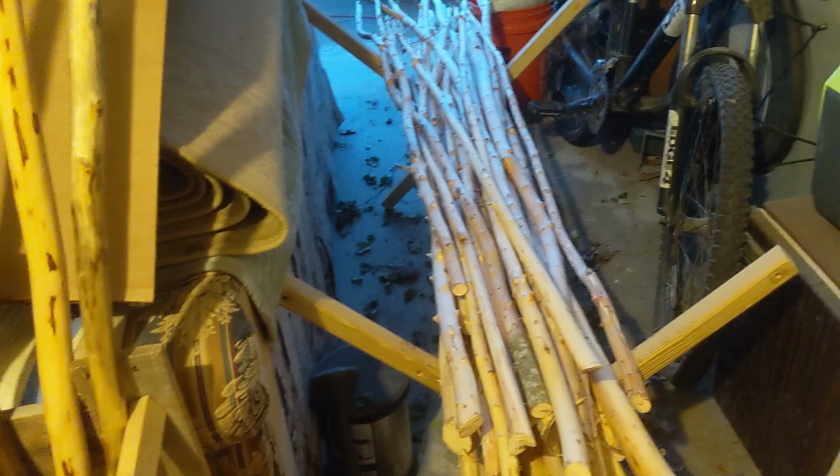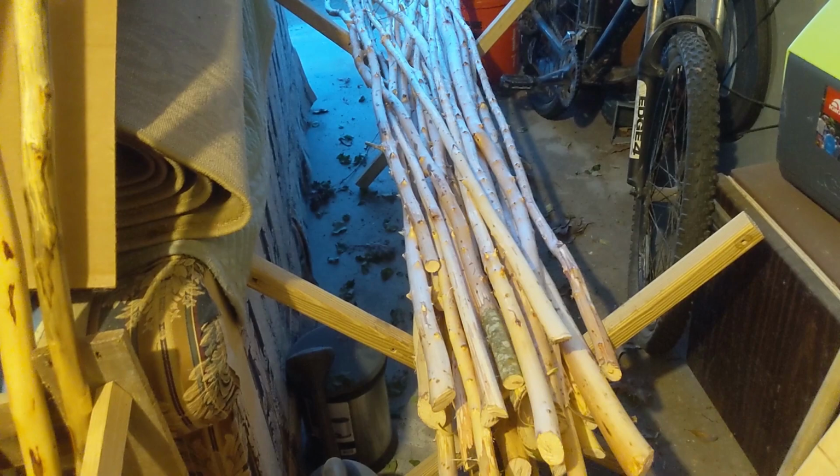All right, so here they are back in their home. They're going to sit there for about a month or so. Hopefully they don't bend as they dry. Maple's known to bend a little bit as they dry, but hopefully not too much. If not, I can just steam bend them back to where I want them.